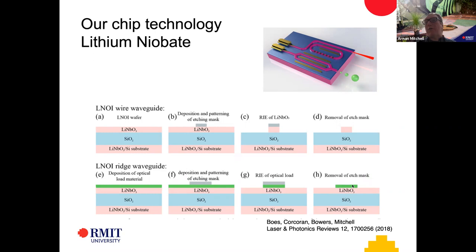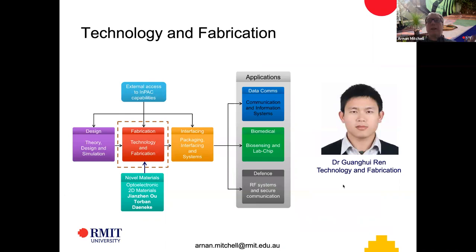And we have all the tools at RMIT in the Micro Nano Research Facility to take complete wafers of lithium niobate and actually make fully functional integrated circuits that are packaged as well. So just very quickly, Guang Hui is in charge of doing a lot of that fabrication. So he fits here in the pipeline.